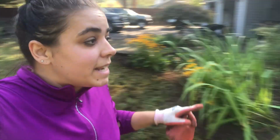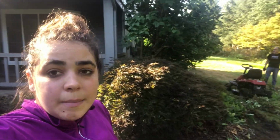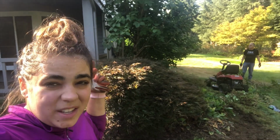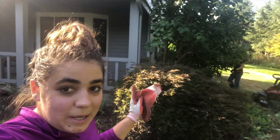So we are officially working hard. My dad right now is trimming back my lilac bush right here so that it's a little bit away from the house, because when you have plants up against your house, you want at least 12 inches from your house. You don't want plants touching your house, so that's what he's working on there.